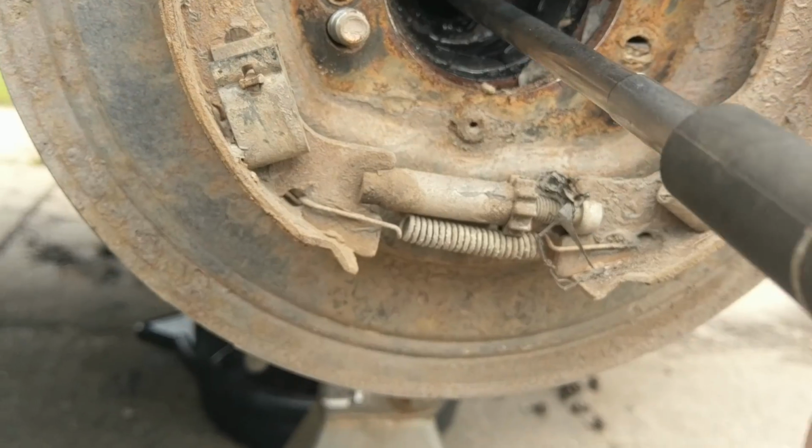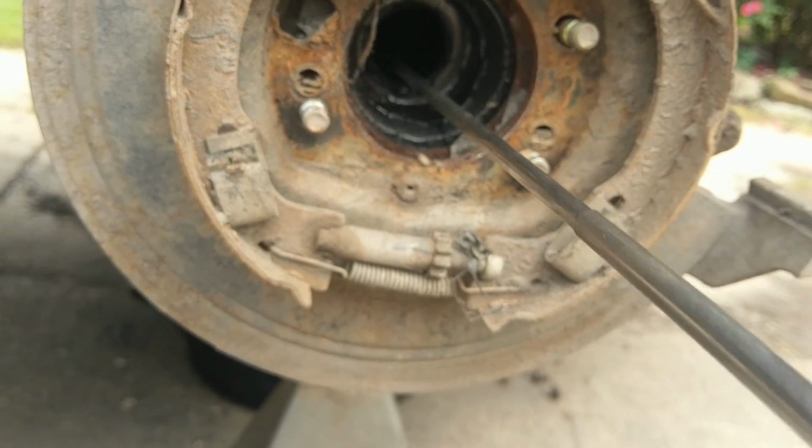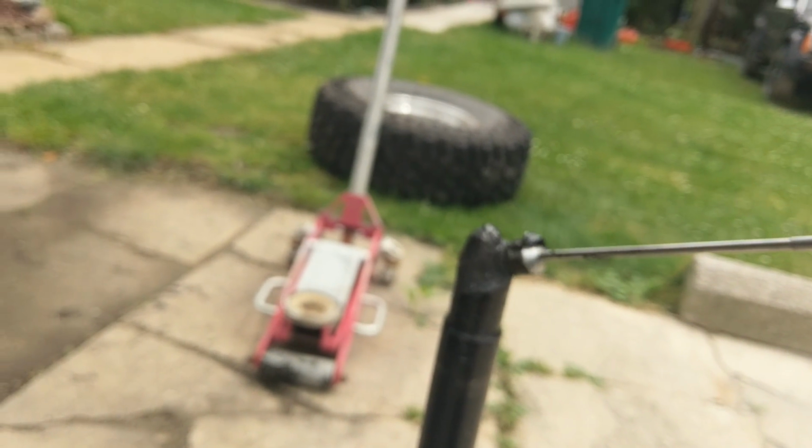Why, you know? Hello? Where's the rest of it? Is this even magnetic? Oh, you son of a bitch. Are you kidding me? Chromoly's not magnetic? What the fuck? Dude.